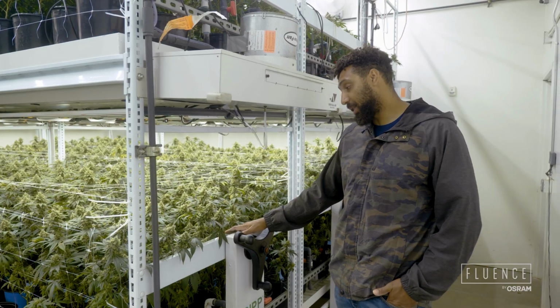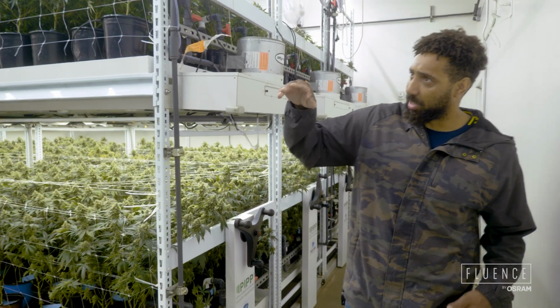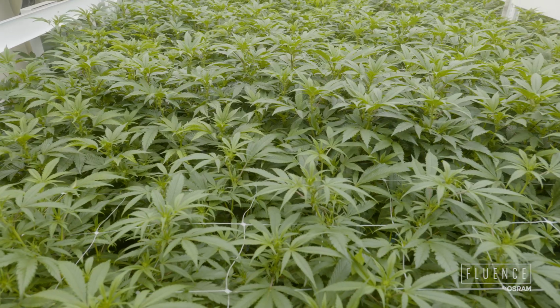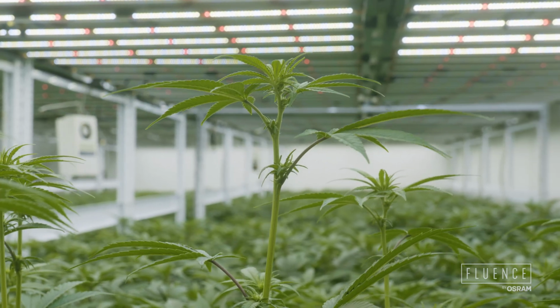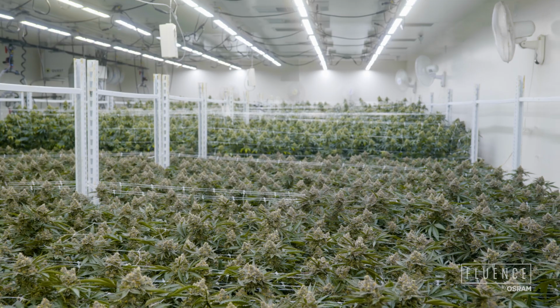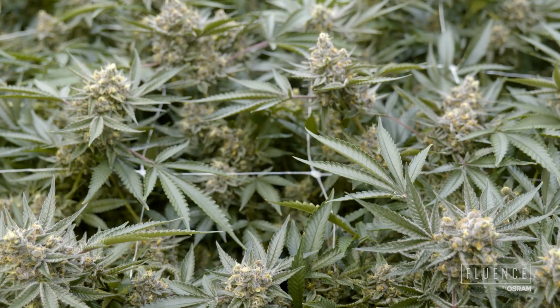This is a Motor Breath strain, really gassy nose. And then we have another one here, which is a Venom OG. So down here on the bottom is a White Tahoe Cookies. And then those are Vanilla Frosting. As you can see, this is getting really close to harvest day.